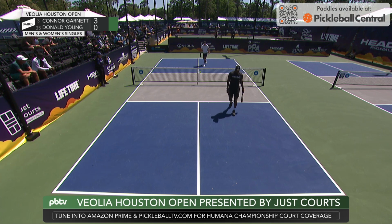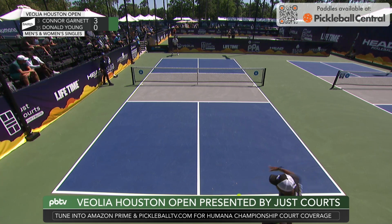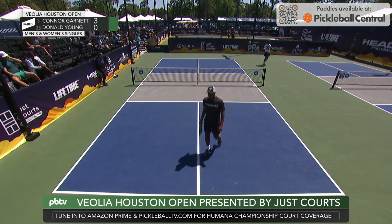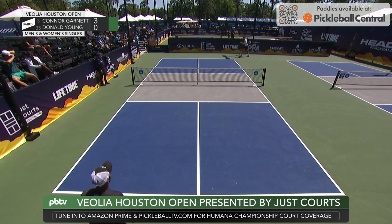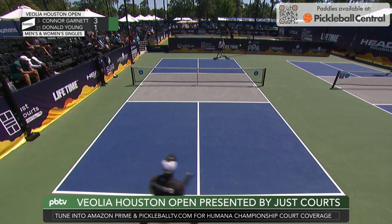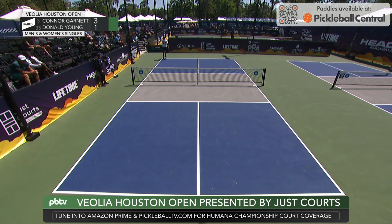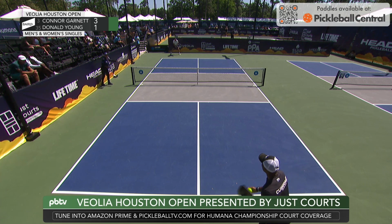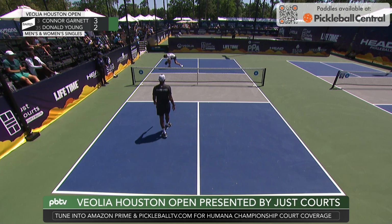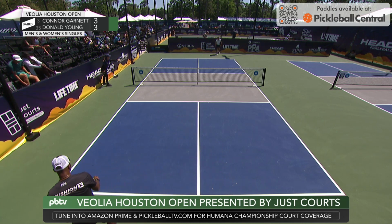Side out. Zero, three. Point. And there's the forehand, so much topspin, just dips it into the back of the court. And Donald Young is on the board. 1-3. Point. Two, three. And Garnett unable to convert the volley there. And Young was in a deficit, but now he's tied it up. Knotted up at 3 here.